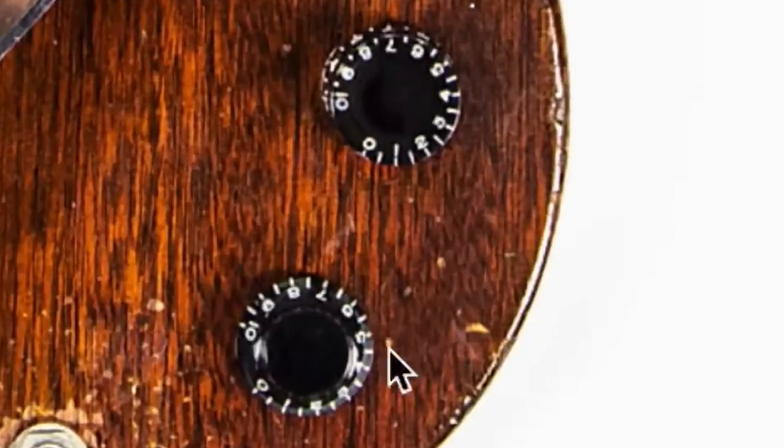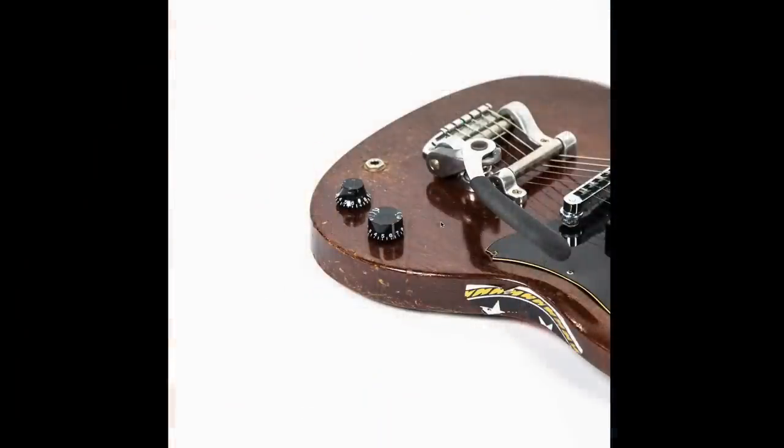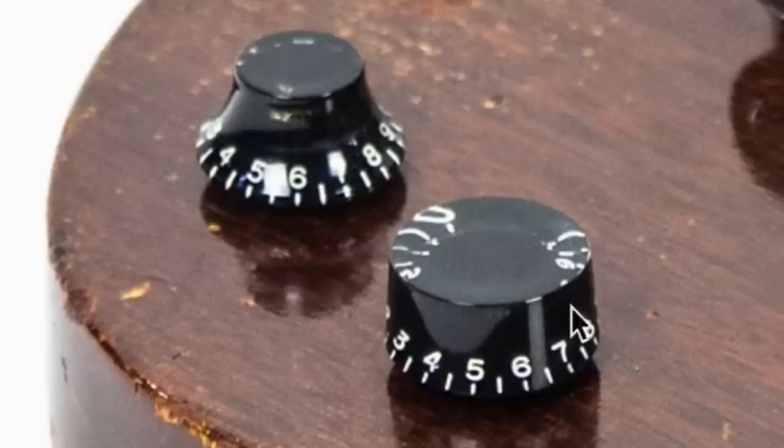Now, these knobs are also non-original because obviously they've been used a lot, probably needed to be replaced after falling off. Or perhaps because she's playing on a dark stage, she wanted to have two different knobs on here so she knew which one was the volume and the tone just by feel.